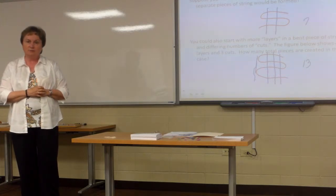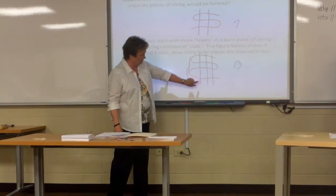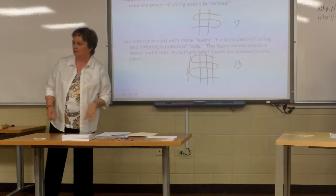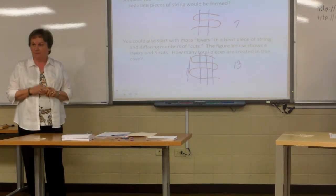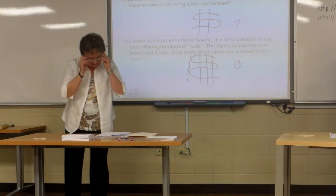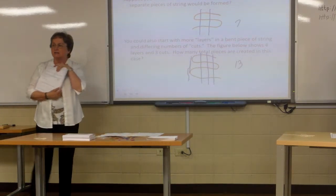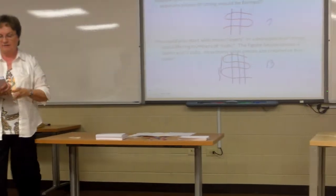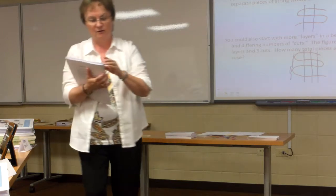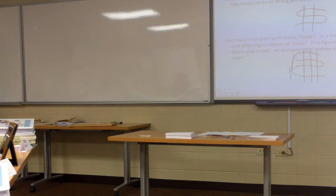But one of the assumptions we're making here is that when we make a cut, so to speak, it's going to go through each layer of the folded string. And it's not going to miss anything or cut across anything. So I have for you this activity that I'd like to have you enjoy for a minute. It includes what we've done so far, and it'll take you a bit further. We'll talk about the process involved as you explore this a little bit.